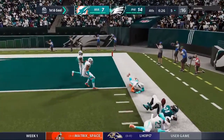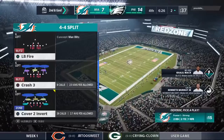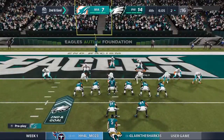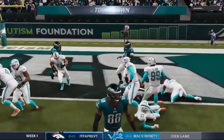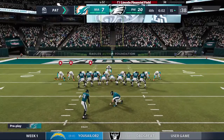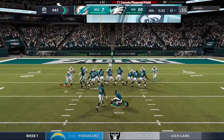This will be caught at about the 6. And he takes this down to about the 2 before going out of bounds. 3 yards the gain there, 2nd down. Goal at the 2-yard line. And Barkley will try to punch it in. And he'll take it into the end zone for an Eagles touchdown. Taking it in from 2 yards out. And the Eagles add 6 to their lead.